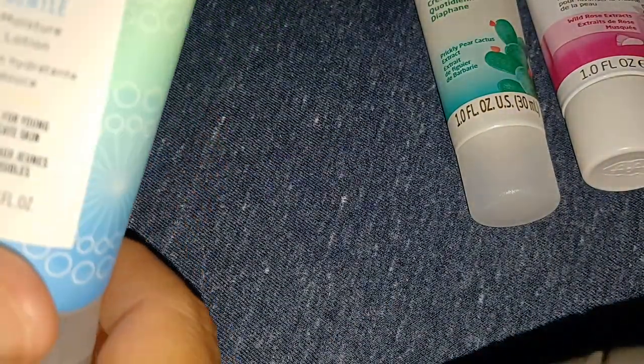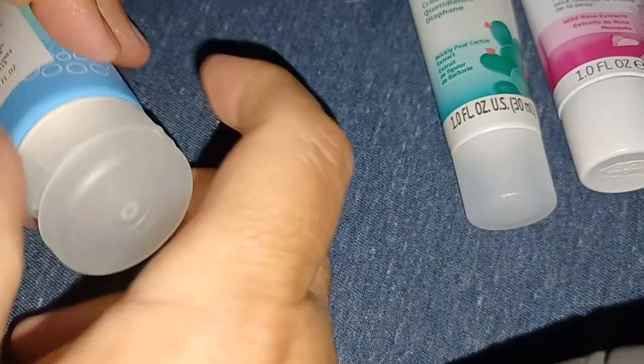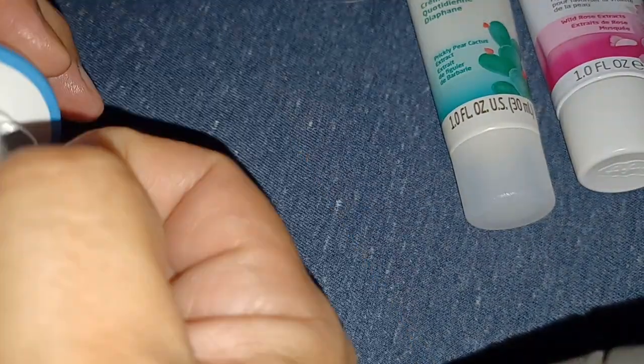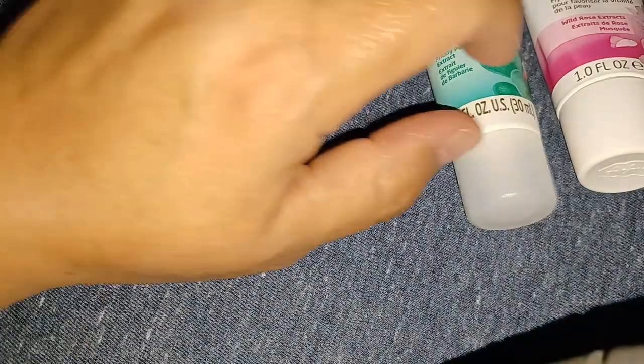So, let's see. This is the other one. I have to open this one up, though. This one was not opened. So, I will try to open this one up really quick, because I'm interested now to see what that smells like, since I'm playing with the other two. Again, I think it's a little bit more comparable in smell to that there.